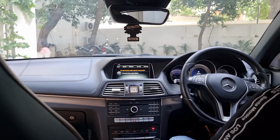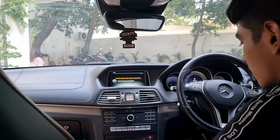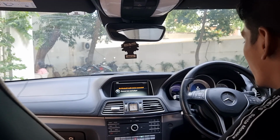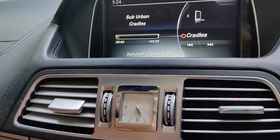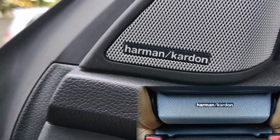Now, you get Bluetooth, navigation and radio controls, as well as a CD player here, because it is quite an old car. It's from 2015, back when CD players were actually a thing. And talking about AC, you do get dual zone climate control, which is standard for all the Germans, and it also gets noisy when the fan is full. Well, let's listen to the audio quality. And the audio is powered by Harman Kardon on this.